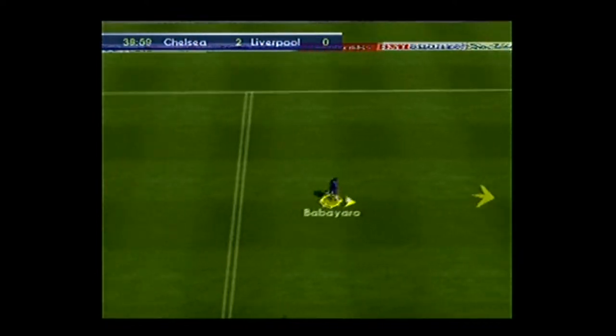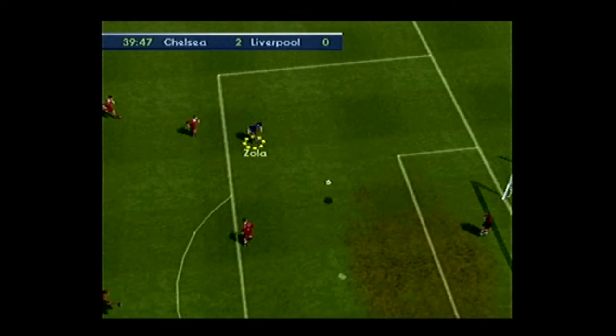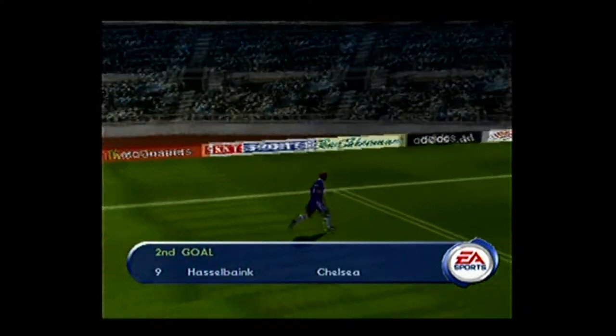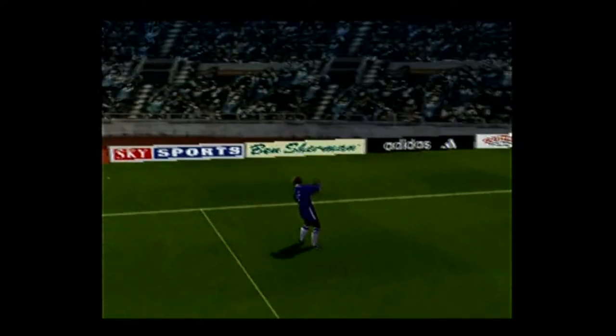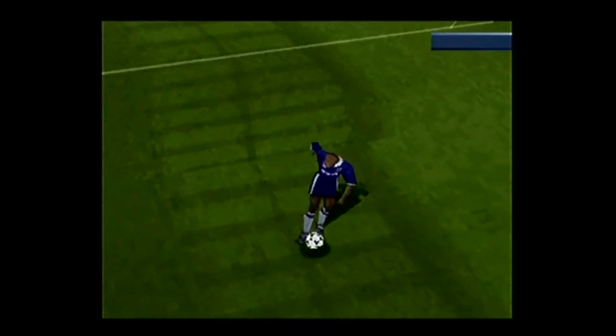Poyet. Hit the bar. Yes, the ball in the back of the net. The keeper well and truly beaten there. And the replay now then.